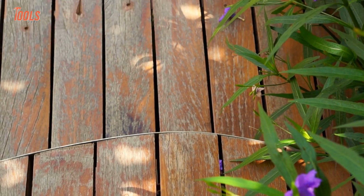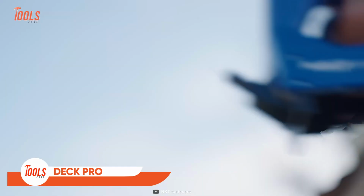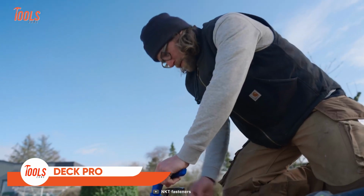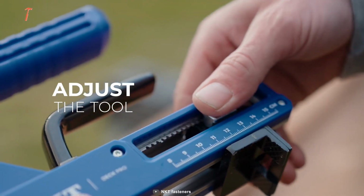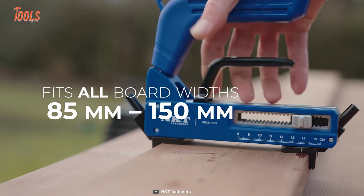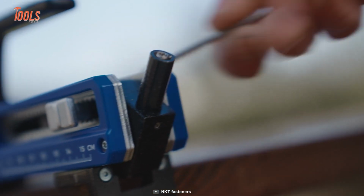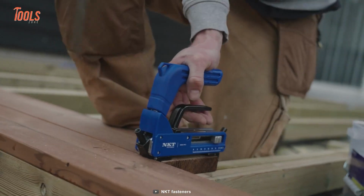Want to make sure your deck looks professional and polished? The Deck Pro is a versatile tool that ensures the correct distance between your decking boards, no matter what size they are. With an adjustable design that works with common board sizes ranging from 85 to 150 millimeters, the Deck Pro takes the guesswork out of installation.